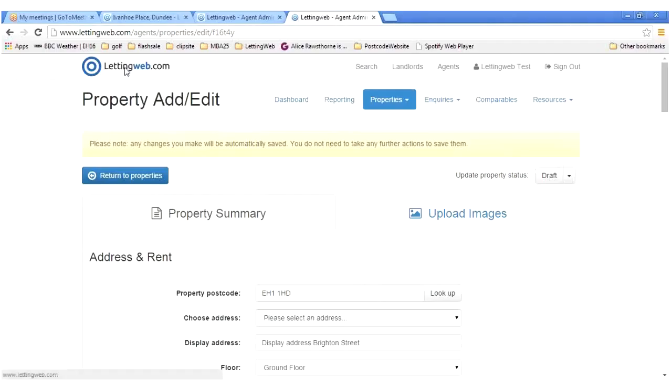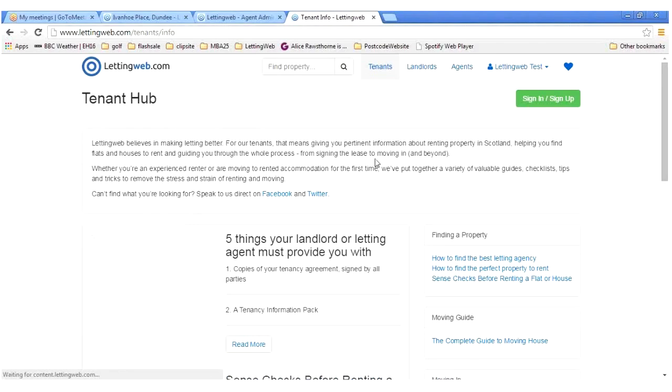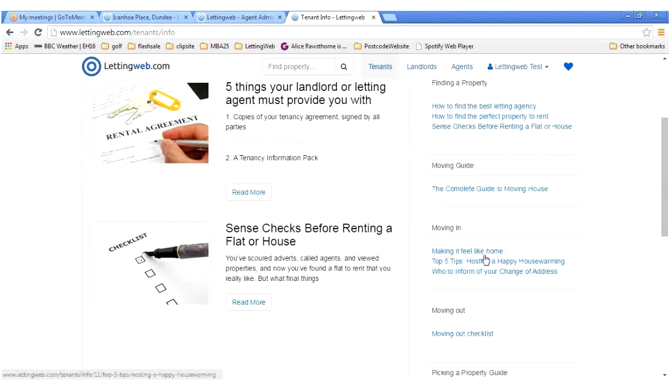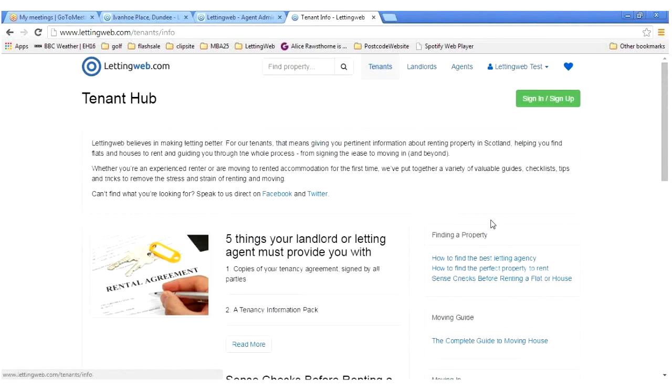The last area I would like to show you, and then I'll open it up if anyone's got any particular questions, is this new section of the website called tenants. So this is tenant-specific content. We've got about 40 articles or so of tenant content to put onto the website over the coming 8 to 10 weeks. But this is the start of it, and this is a drive to adding real value to tenants that come onto Letting Web.